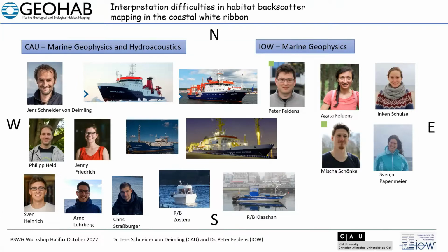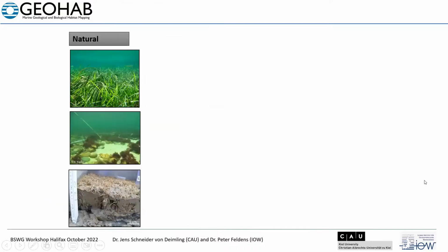Yeah, I'm talking here on behalf of two teams. That's on the left side, in the west of northern Germany, the Kiel team from the Marine Geophysics and Hydroacoustics group at Kiel University. And on the east, on the right side of the previous slide, there's the team from Rostock, also in northern Germany.